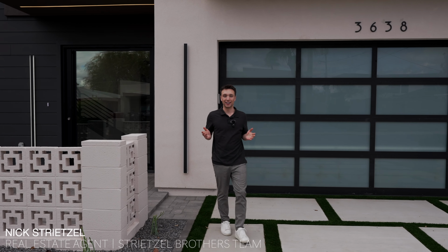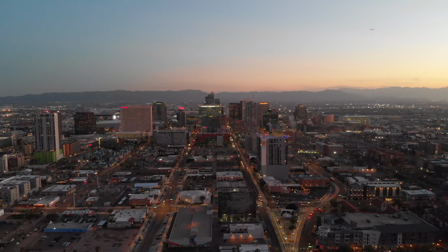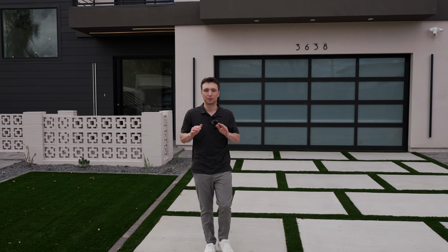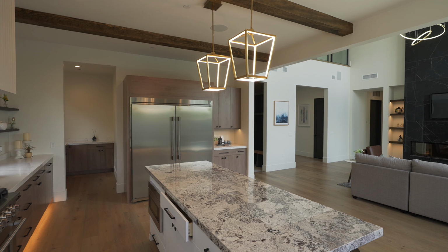Today we are in Arcadia. Arcadia is one of, if not the most desirable neighborhoods here in Phoenix. You're very close to downtown Phoenix, Sky Harbor Airport, and Old Town Scottsdale. This home is brand new. There's no HOA. It's 6 bedrooms, 4.5 bathrooms, 4,435 square feet.